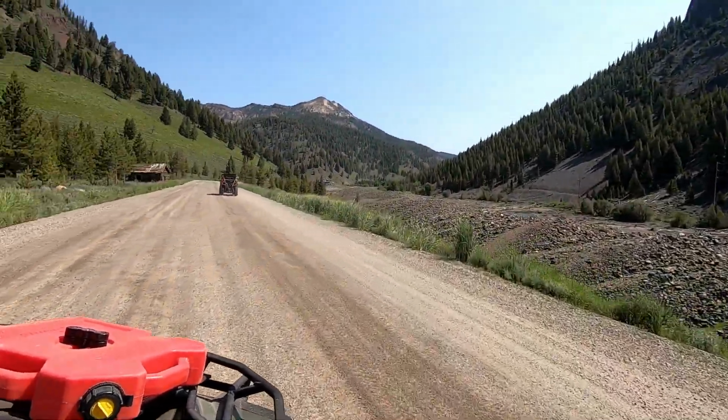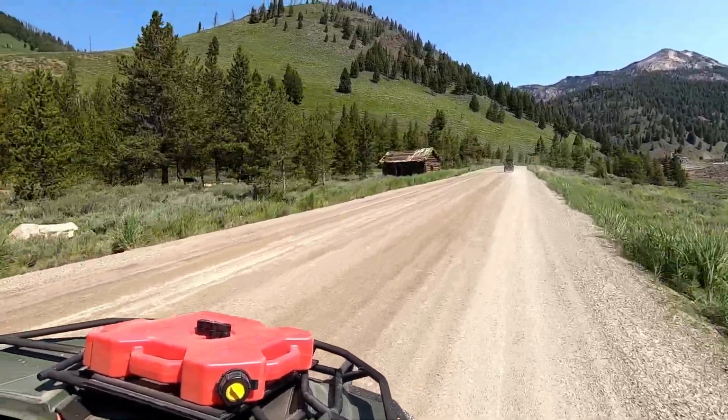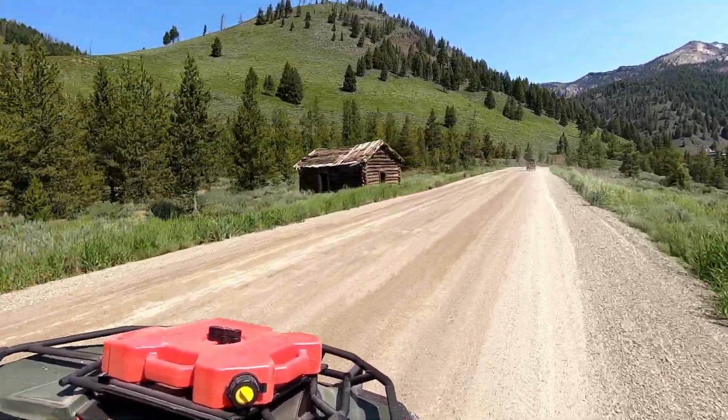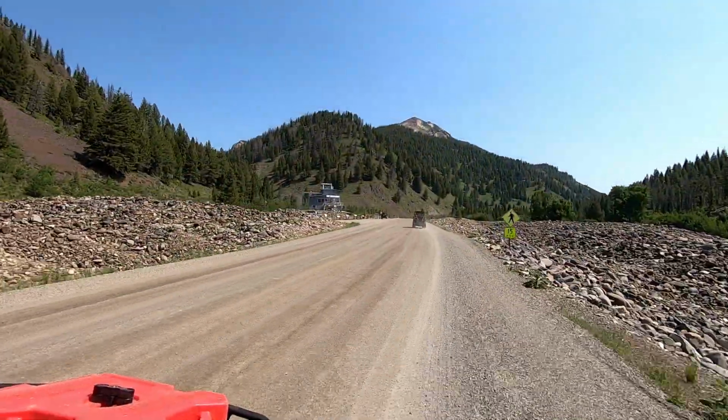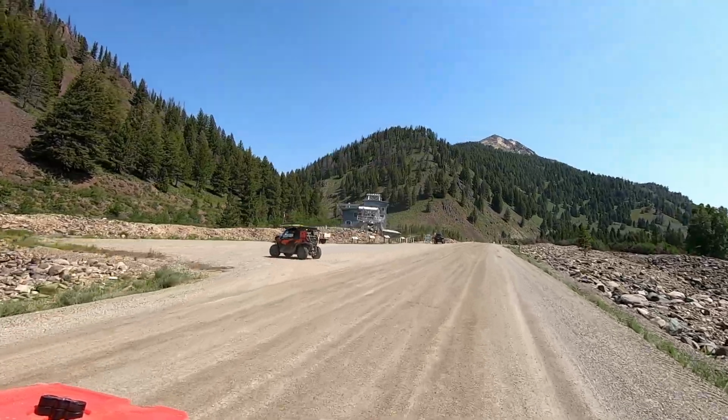We remember stopping at that cemetery the first time we came up, and just how neat, how old it was. A lot of unknown people buried in there. A lot of the headstones are just marked unknown, but it's really pretty. But a short step up the road a little bit further is the dredge.